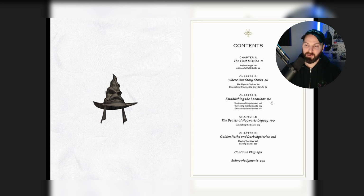Chapter 3, Establishing the Locations. This is where we are on page 84. Here they go into the Room of Requirement, Traversing the Highlands. So assuming this is the area just outside of Hogwarts. Extracurricular Activities on page 186 here. Then we move to Chapter 4, The Beasts of Hogwarts Legacy on page 190, 214, Animating the Beasts. Chapter 5, Golden Paths and Dark Mysteries, page 218 there.